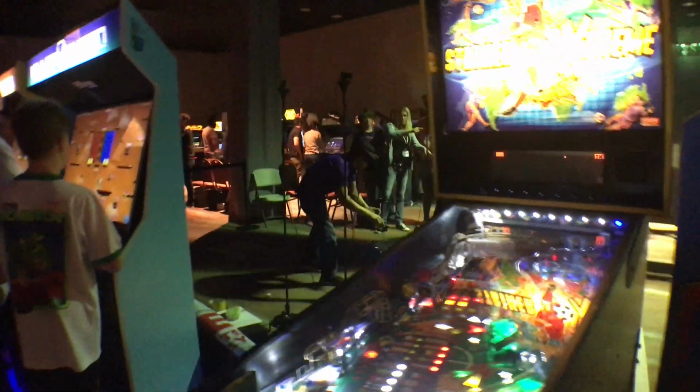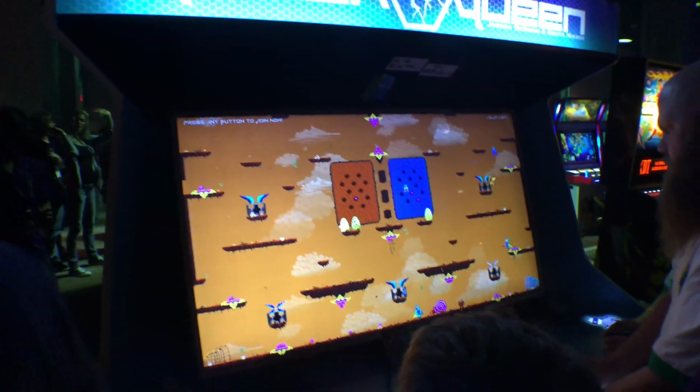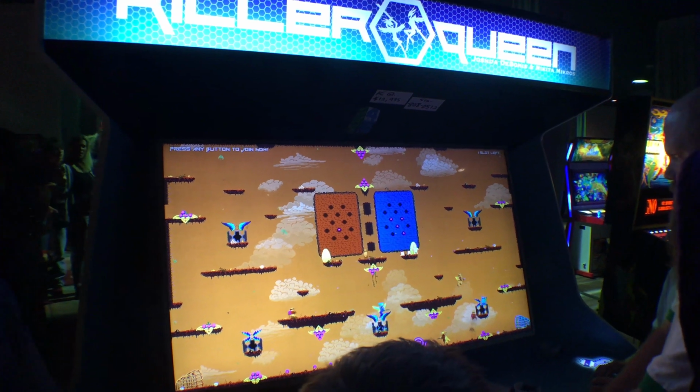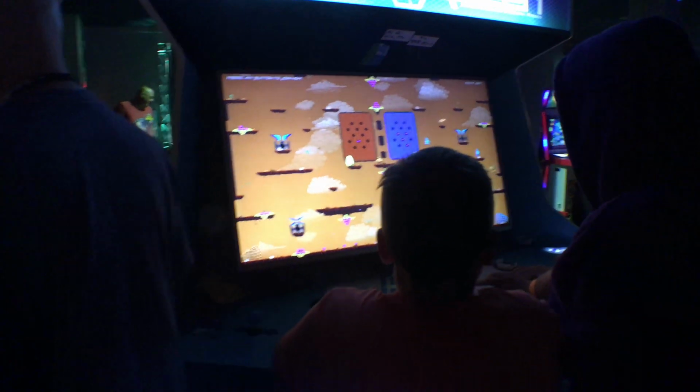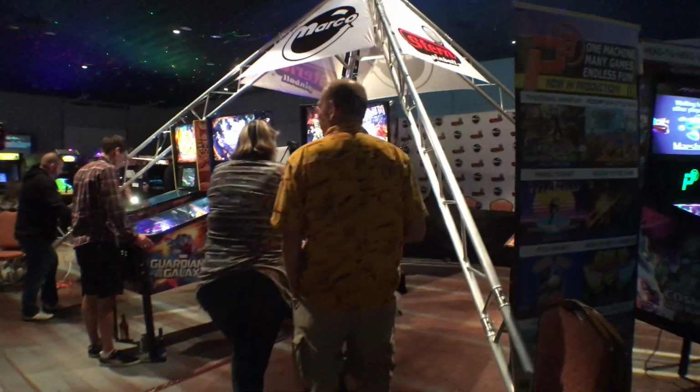Another pinball machine, Striker. Killer Queen. If you've never seen Killer Queen, this is Killer Queen. It's a newer game. Huge multiplayer game. It's really, really cool. Iron Maidens, all kinds of new pinball machines.